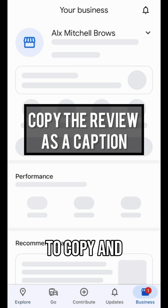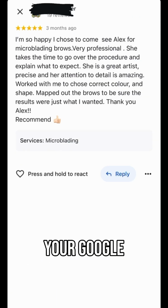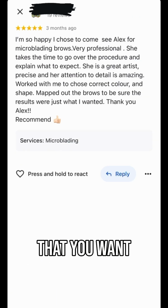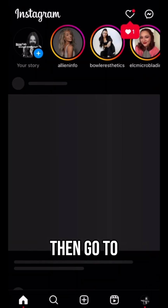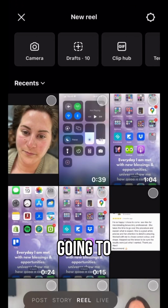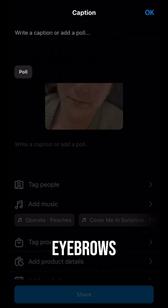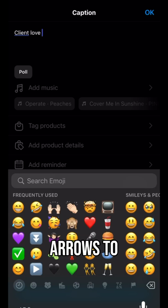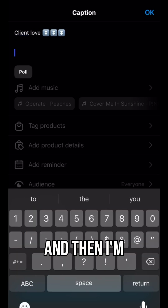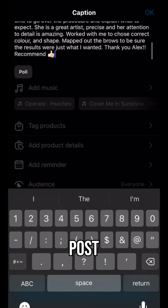The second way to showcase your reviews is to copy and paste them and use them as a caption for one of your posts or reels. So go back to your Google business page and open the review that you want to share and then tap on it and copy will pop up. Then go to Instagram, and from here you're going to create a post. So let's choose a photo of some eyebrows. So you can craft your caption however you want. So I'm going to start with client love and some arrows to gain some attention, and then I'm going to paste the review that we just copied, and then I can share this post as I normally would.